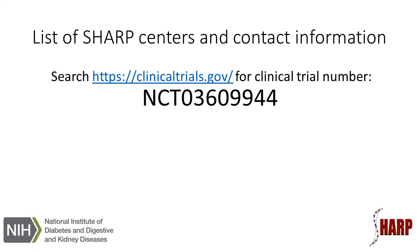Centers participating in the SHARP trial and important contact information for each of them are enclosed on this slide. If you have not already visited a participating center, I would encourage you to ask your doctor if this might be useful. Thank you for your attention throughout this introduction.